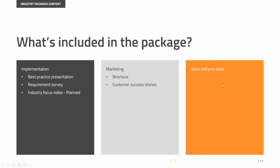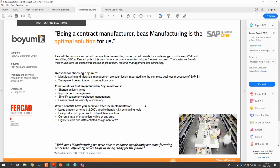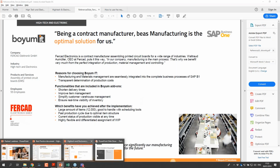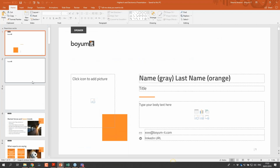And at the end is the sales and the pre-sales material. Here we have a targeted presentation that we've created, again, based on those pain points that we've identified. I will just show you a few slides of it because, again, it's really just to show you what's inside the package, but not to go through the presentation. For that, I have something else.